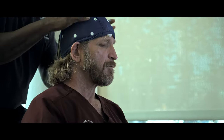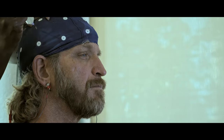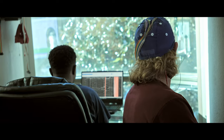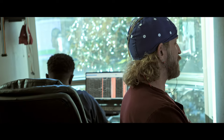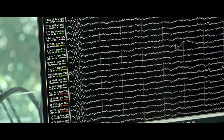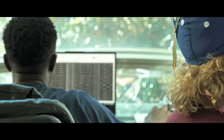As my technician fits the cap over my head, each one of the leads is placed over the head and filled with gel. This gel is for conduction. You have to conduct the brain waves that come out, and they go down into the computer, and the computer can actually read them. So my technician's actually sitting here reading my brain waves as I continue my coherent breathing pattern in and out and relaxing.